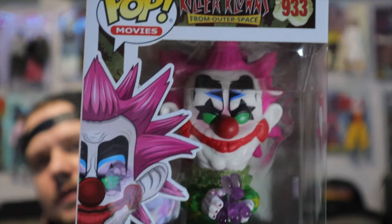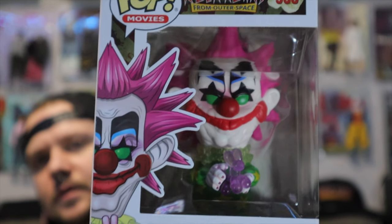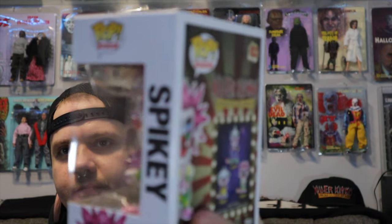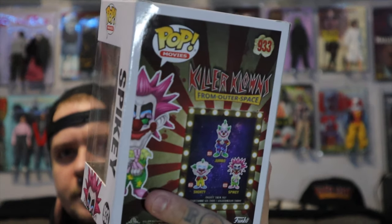Gonna get into these figures. I will start off with these recent Pop figures. You'll never see these in my videos because I don't really collect them, but I got the whole Killer Klowns from Outer Space set for a great price. I couldn't resist it. These are actually super cool.